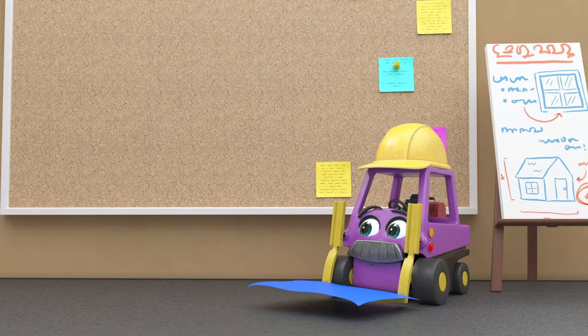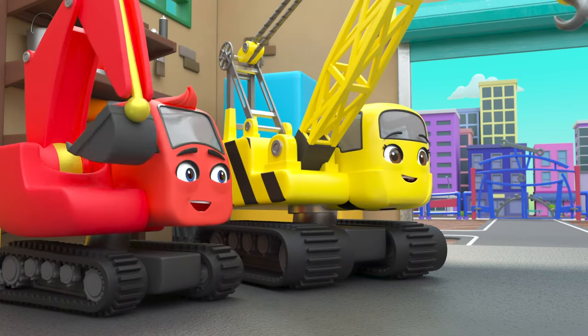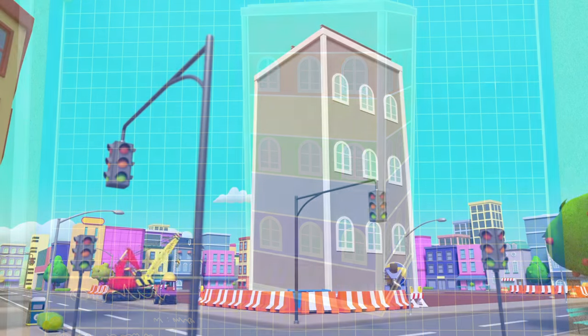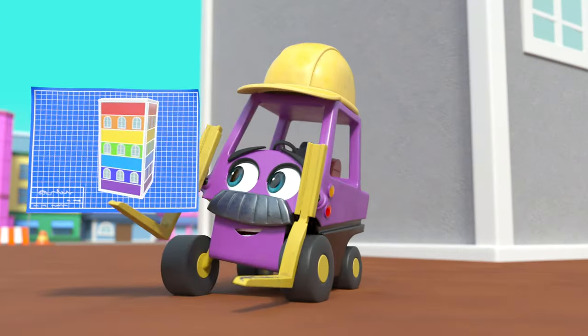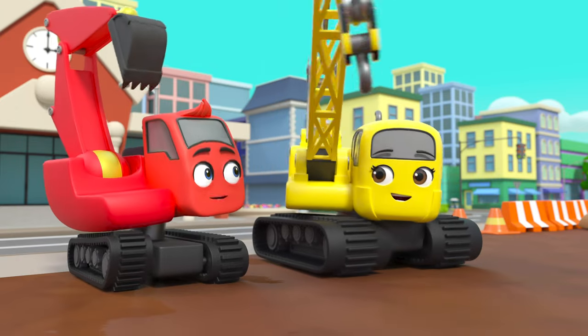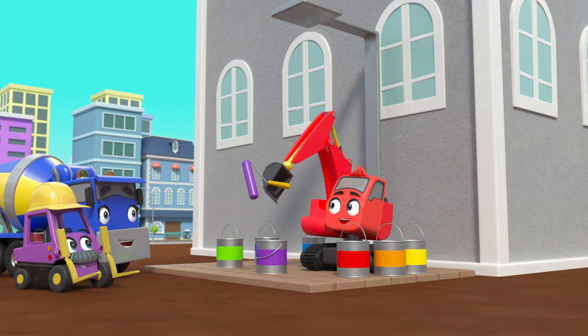The crew are arriving at Construction HQ. I wonder what's in store today. Wow, they're painting a rainbow building. This is going to be a lot of fun. Look at all those colourful paints. Time to get started. It's purple first.